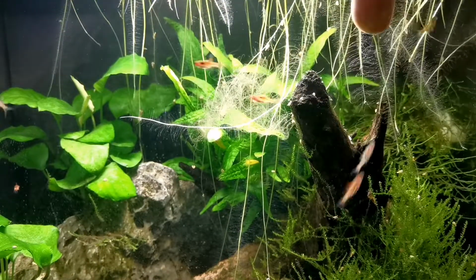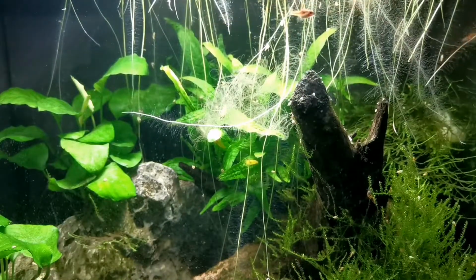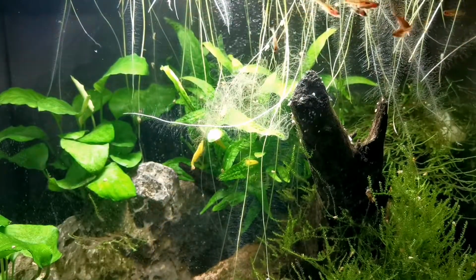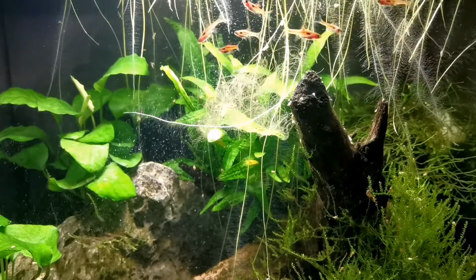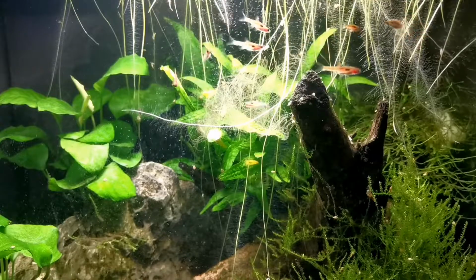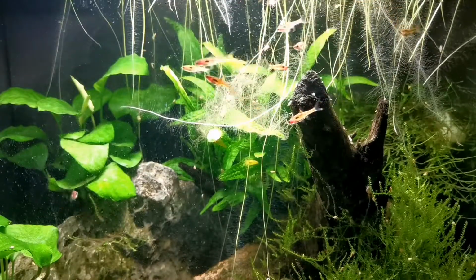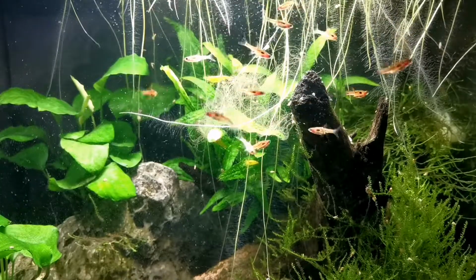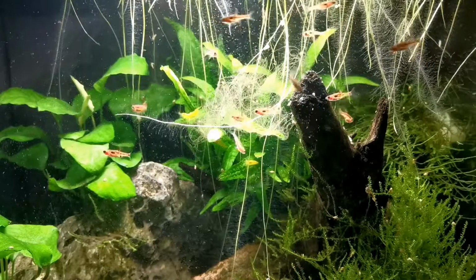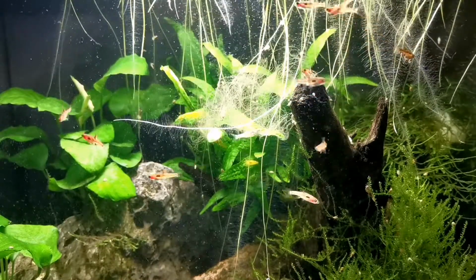Feeding wise, they love microworms. They'll also like baby brine shrimp as well. They are microfish with very small mouths that don't open very well, so they will accept flake and pellets, but you need to grind them up really finely. And you want to feed them little and often. I'd say at least twice a day, small amounts twice a day is perfect for them.